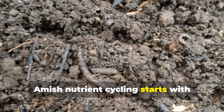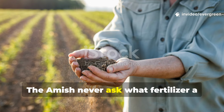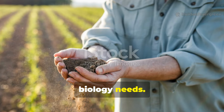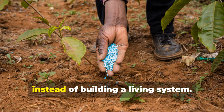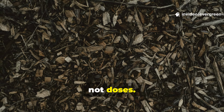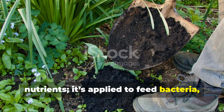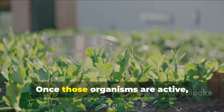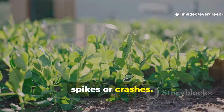Amish nutrient cycling starts with feeding soil organisms first, not plants. The Amish never ask what fertilizer a plant wants before asking what the soil biology needs. This is where most gardeners go wrong. They chase nitrogen numbers on a bag instead of building a living system. Amish soil is fed in layers, not doses. Compost is never applied just to add nutrients. It's applied to feed bacteria, fungi, earthworms, and microarthropods. Once those organisms are active, nutrients cycle continuously without spikes or crashes.